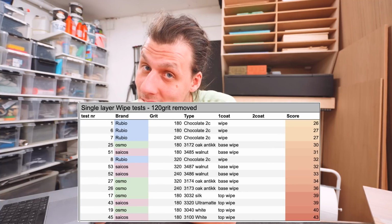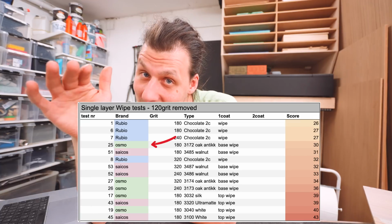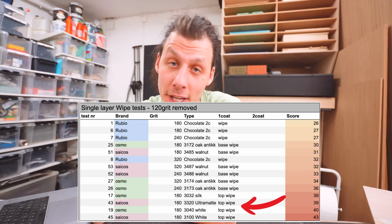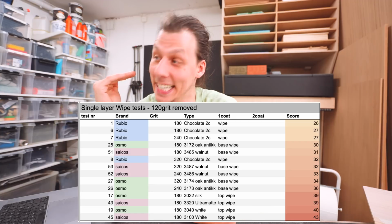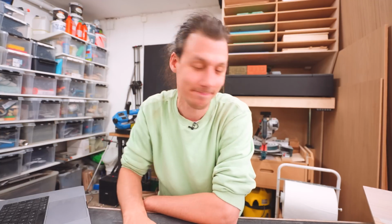Now in case we want the shortest route to finished product, let's filter out to only show all the single layer applications. From these, the Rubio ones are the 3 top. Osmo is slightly higher than Psychos on top. The top coat wiped off is really bad, and the worst one is the white pigmented top coat, which is wiped off, which is the exact finish I usually use on all furniture.